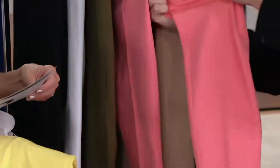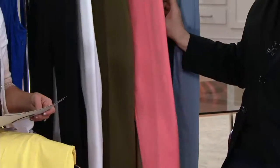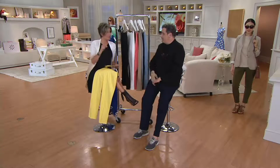And the stretch is sick. If you, like me, don't like pants, baby, this is a totally different wear conversation here. Stretches in all directions. Watermelon, grove green, sand, white and black. The sand is a kind of khaki. White and black, I think a lot of you know this. Petite, regular, and tall.